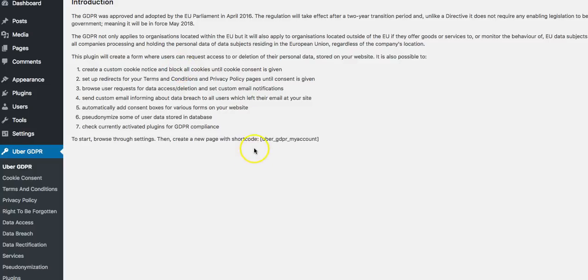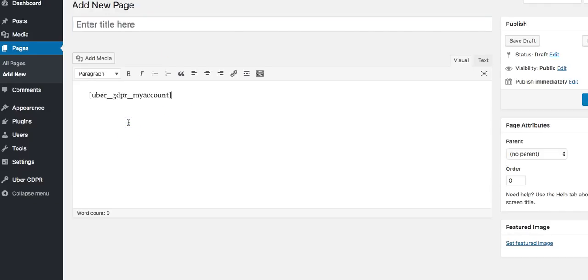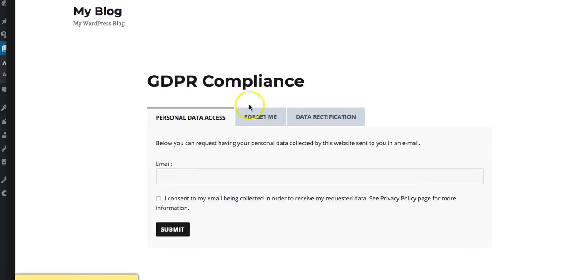Now, the first thing you'll do is copy it, and create a new page. Basically this short code will create what you need, a GDPR compliance page like this. I'm going to click on publish. Now, I'm going to go to this website right here. Now, this website has a form.